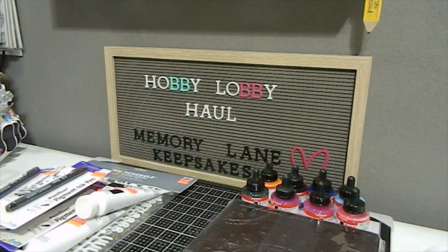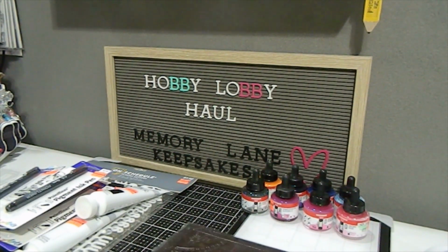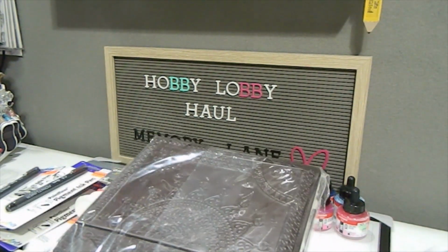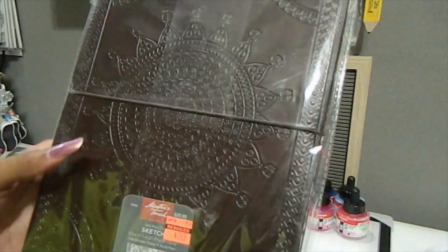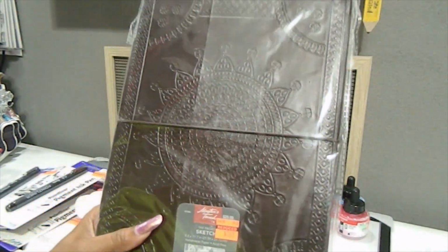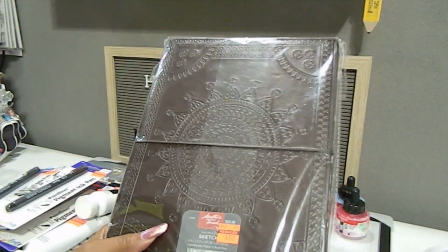The next book that I got was another sketchbook. This happens to be the biggest one. This one is 8.5 by 11 by 7 inches. This sketchbook has 144 pages. It was retail normally for $29.99, and I got it for $7.49.